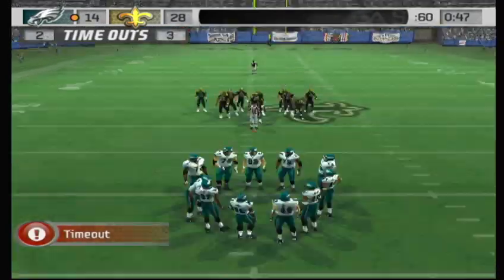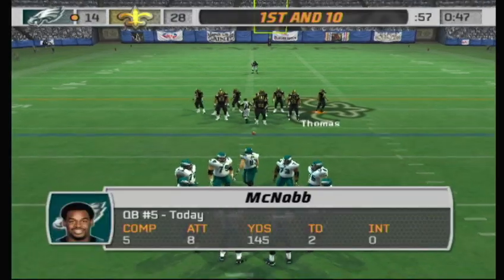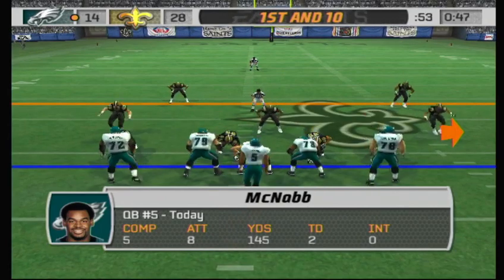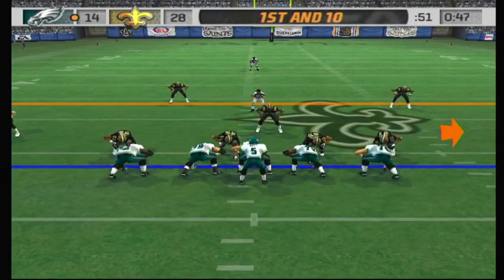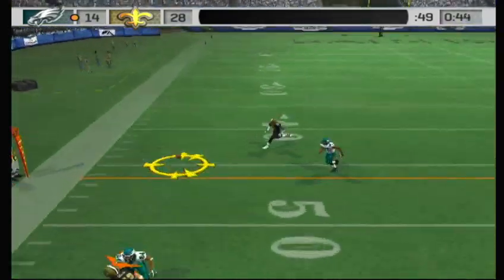He has a quick release, and the ball is out before anybody knows what's happening. That makes it hard for him to be sacked, and it gives the defenders less time to react. Bring it up. New Orleans might have difficulty covering all 5 receivers with a base 4-3 defense.